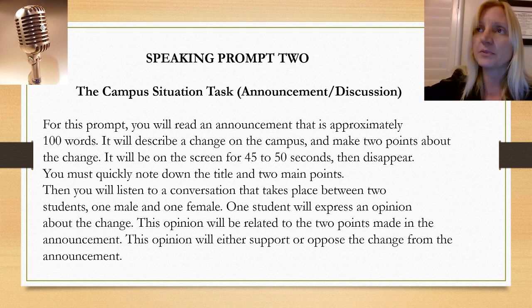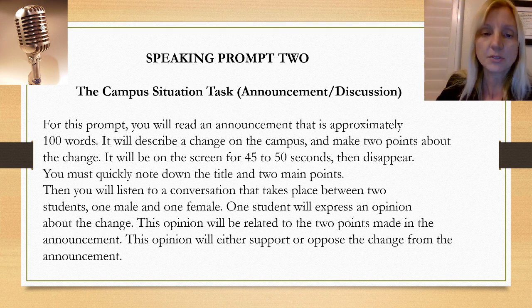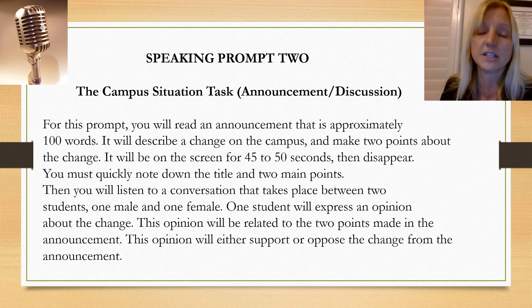So perhaps they're building a new stadium and it's 100 words about what they're doing, and the 2 main points could be they're building it to attract top students to the college and to also attract people in the town to see the football games. Then you listen to a conversation that takes place between 2 students. One is male and one is female.